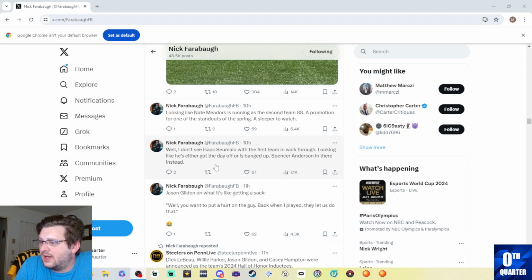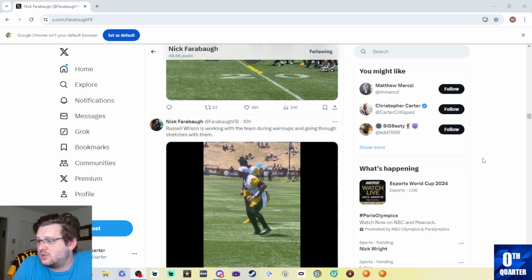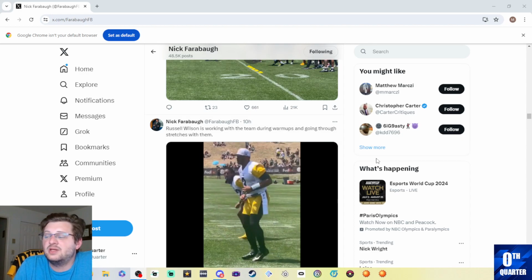Okay. I don't see Isaac Suomalu with the first team in walkthrough, looking like he's either got a day off or is banged up. Spencer Anderson is in there instead. Nate Meters is running as the second team strong safety, a promotion for one of the standouts of the spring. Sleeper to watch.